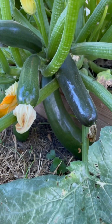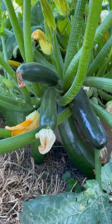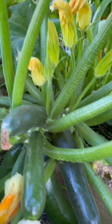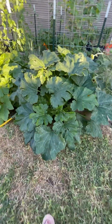Oh, mosquito. So that's 1, 2, 3, 4, 6 of them. Man, I'm trying to count. 6 of them, guys. Isn't that awesome? What a blessing.